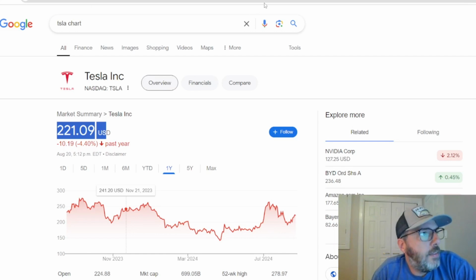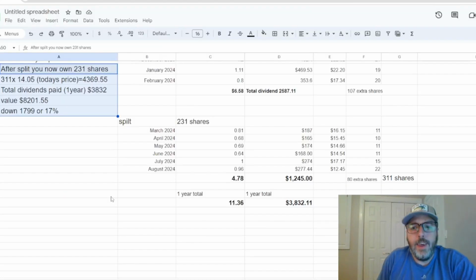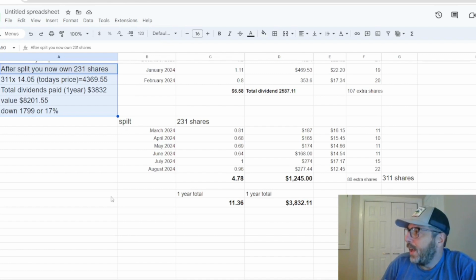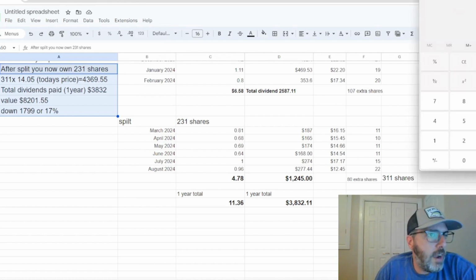So for me, it's not a buy. I'm not going to be purchasing TSLY. Again, I have a hard time saying this, but it's too volatile for me to make any money here. And it's getting close again to that price of reverse split. Now, if it did it again, your 311 shares, let's do the math on that. 311 divided by 2, you'd be down to 155 shares, right?